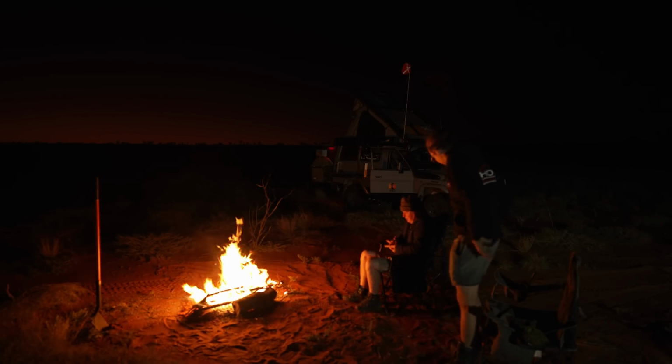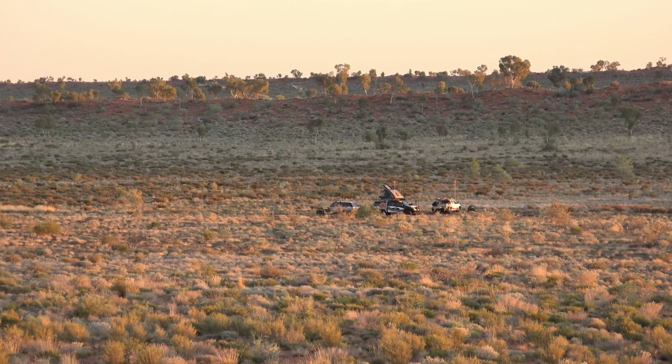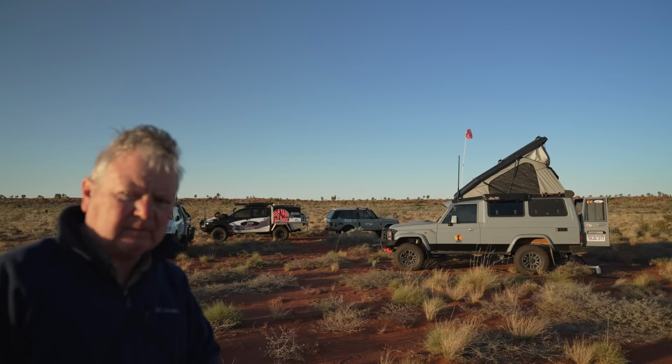We've woken in a clearing in the Spinifex grasslands. I've been really looking forward to today. Today's the day I get to drive the Range Rover. Good morning. I think it's day 8. And as you can see, any attempt at tidying up my hair would be completely pointless.